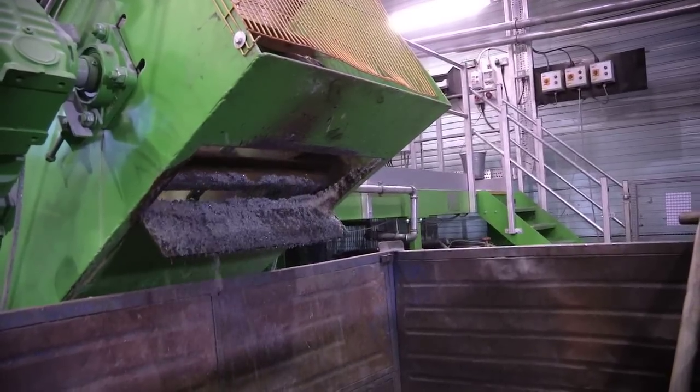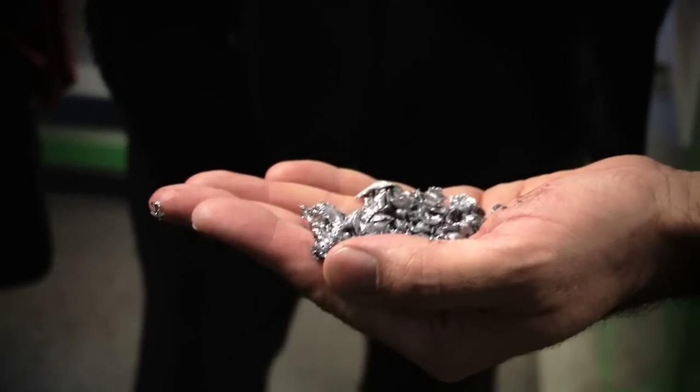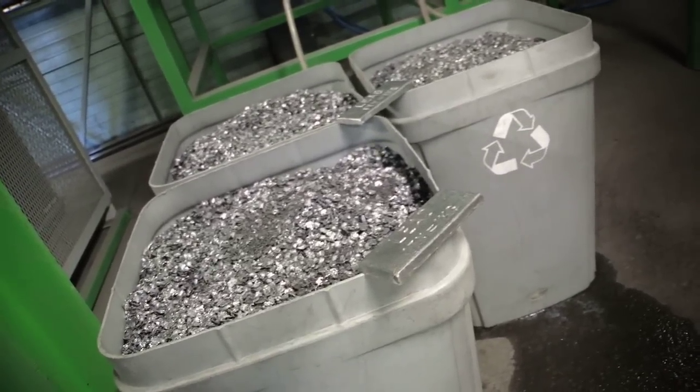We put 10 tons of glass in the furnace, and that melts, creating 2 tons of pure lead and 8 tons of clean glass. The pure lead itself is literally tradable and linked to the London Metal Exchange as a very valuable commodity.